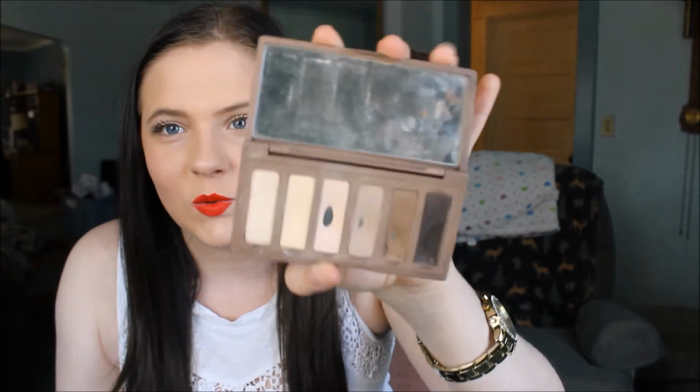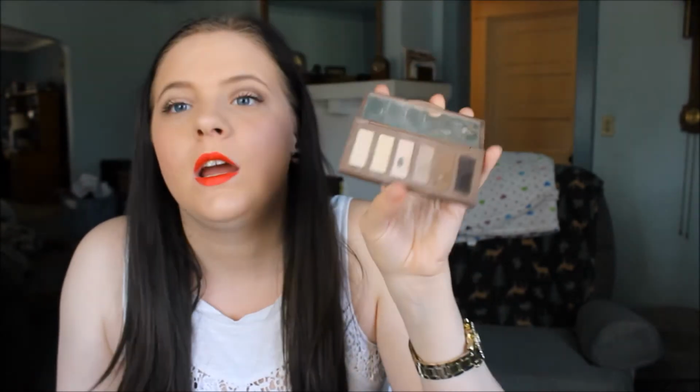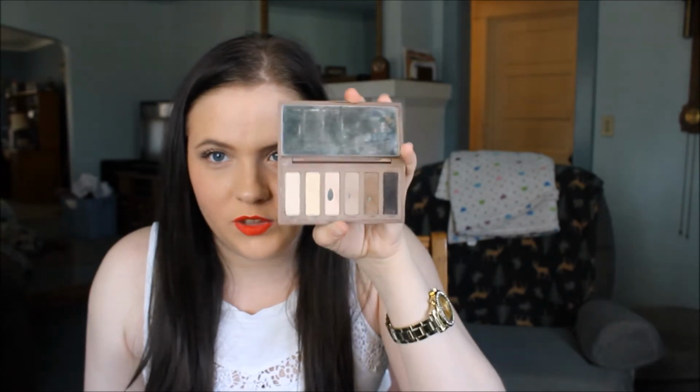I have honestly used it so much. Look at that. You can see pan on 3 of them. This has pretty much everything you need to create a neutral matte eye, and you have a little bit of shimmer to pop in the corners of your eyes. This is something that if all of my makeup disappeared, this would be one thing I would keep. Or if I had to get rid of all my makeup, this would be probably the one thing I would keep because it is that amazing.